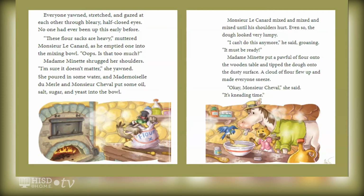"I can't do this anymore," he said, groaning. "It must be ready." Madame Minette put a pawful of flour onto the wooden table and tipped the dough onto the dusty surface. A cloud of flour flew up and made everyone sneeze.